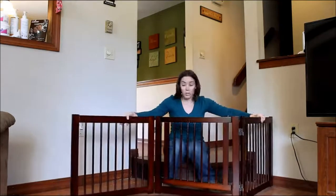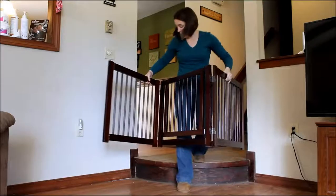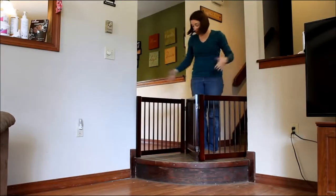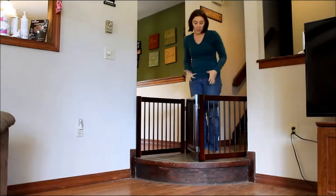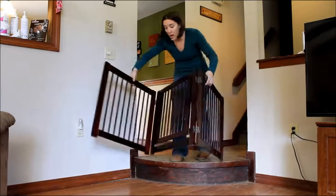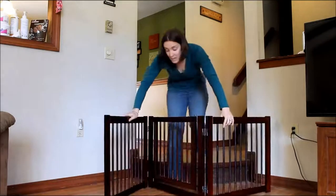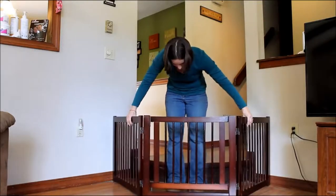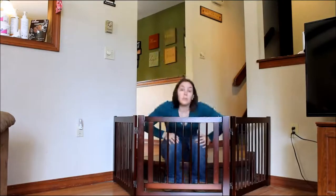If it's something where, for example, I could do it up here, a standard pet gate wouldn't fit here. This is kind of awkward now, but if it was something where you could make that work. So there are lots of different configurations for it, depending on your space.